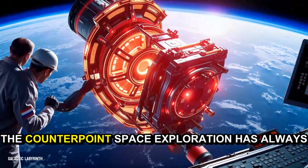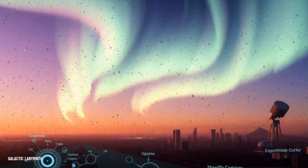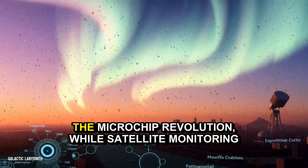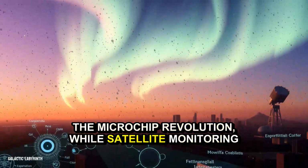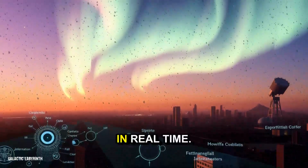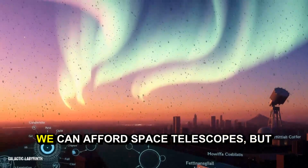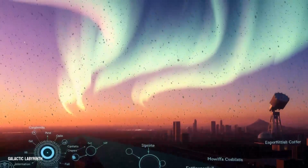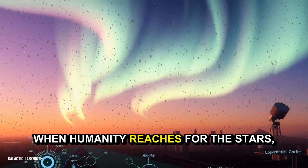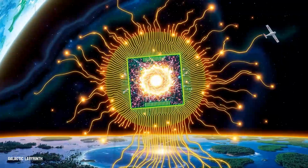The counterpoint, space exploration has always been a catalyst for broader progress. The Apollo program's computer miniaturization birthed the microchip revolution, while satellite monitoring now tracks deforestation and illegal fishing in real time. Perhaps the real question isn't whether we can afford space telescopes, but whether we can afford not to build them, because history shows that when humanity reaches for the stars, we inevitably lift life on Earth in the process.